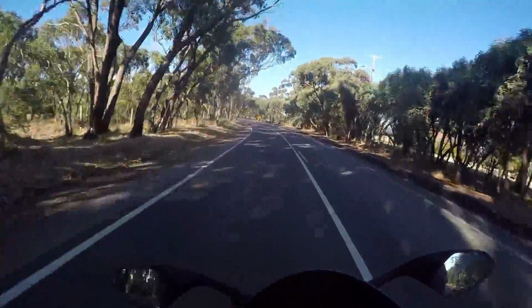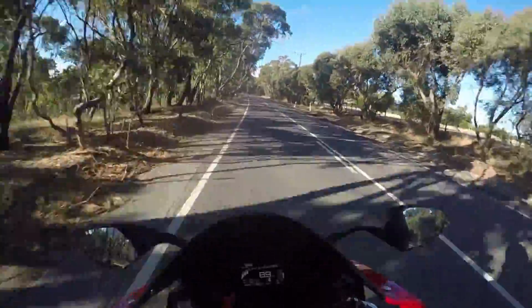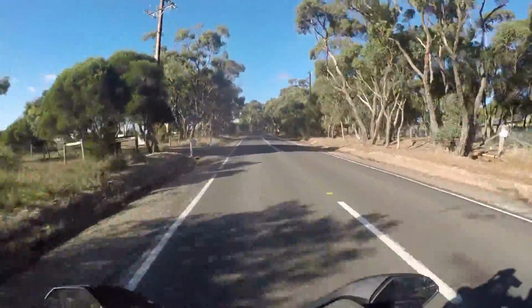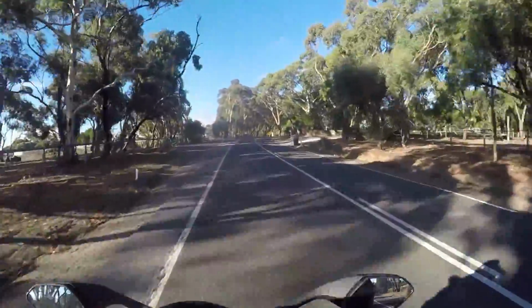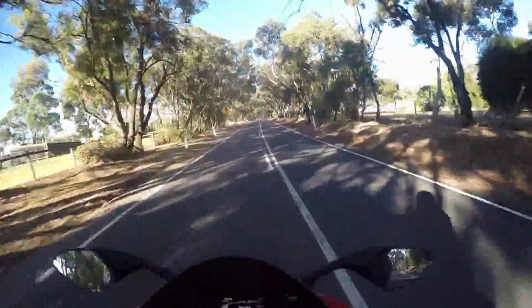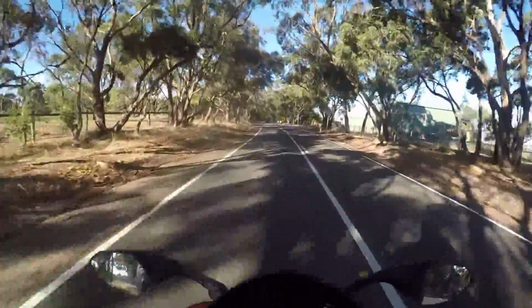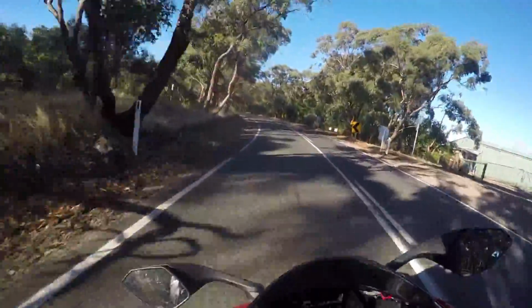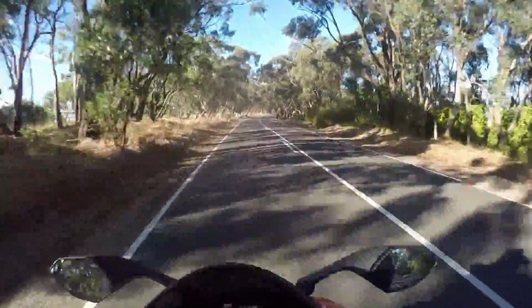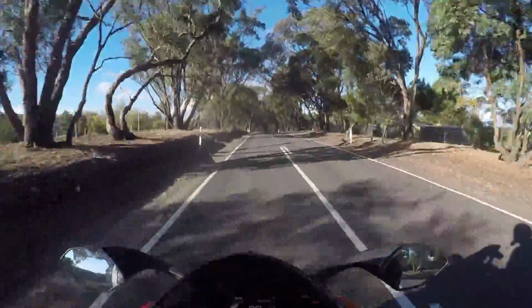Leaning over requires speed, and I'm just not allowed to go the speeds that this bike needs and wants. But it's very torquey. I think once you got used to this bike, it'd be insanely hard to keep your license on it.